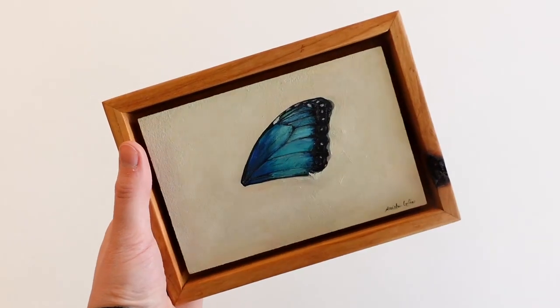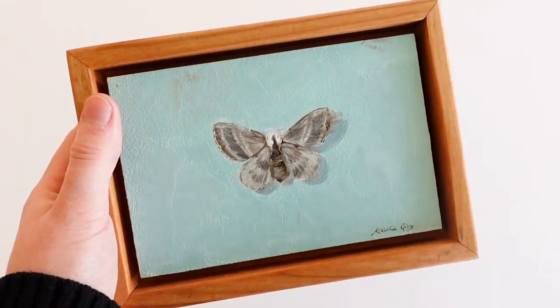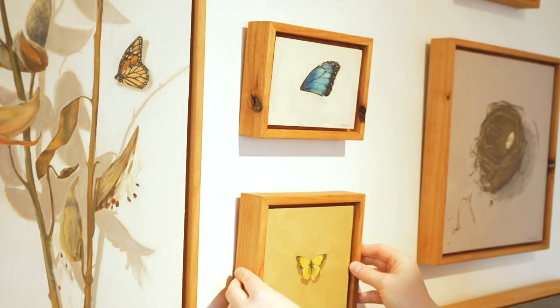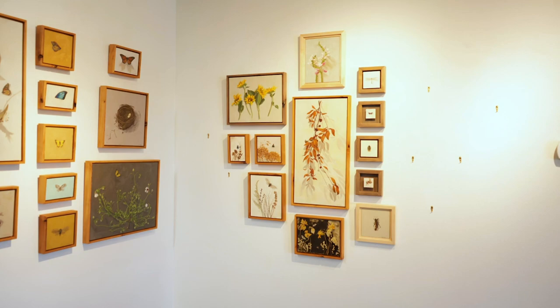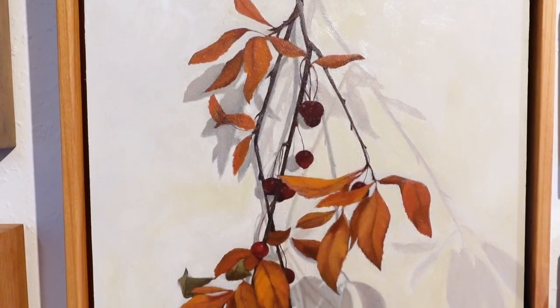For this exhibition, I am showing art with 2 other artists, Kristin Gibby and Emilia Vanert. Both these artists are oil painters. Kristin creates these lovely paintings of insects and flowers that I thought would look great in the gallery. I had lots of fun arranging her artwork. And here's some close-ups of her painting.